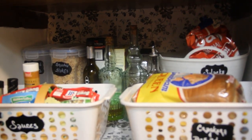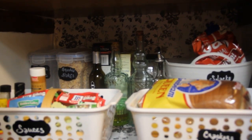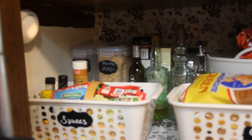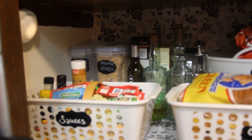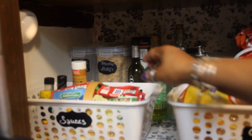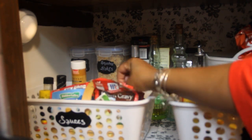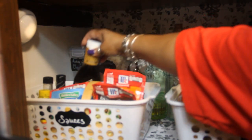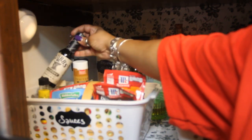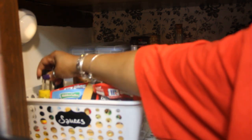So moving on down to my third shelf, and I only have three shelves in this pantry, unfortunately. I have my sauces in this container over here, both my dried sauces as well as my wet sauces. You have the brown gravy. I won't use that, probably should get rid of that one. I make my own taco seasoning. And then I also have the wet sauces like my teriyaki and my hickory smoked and another hickory smoked.